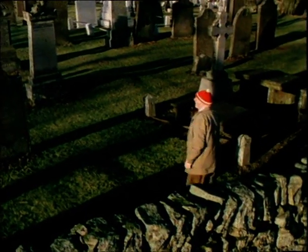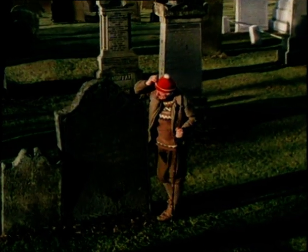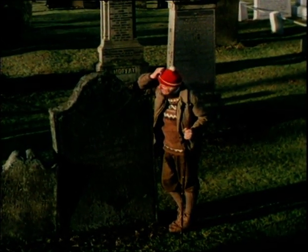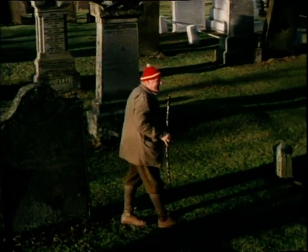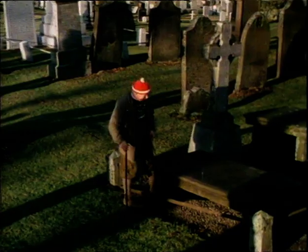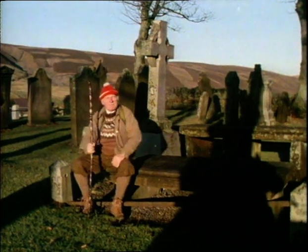Now, where are we? Here, what's this? In memory of Thomas Weir, overseer to the Scots Mining Company, died 11th April 1852. Reading your own gravestone. Here we are. The headstone of John Taylor. It says on the grave, John Taylor, aged 137.